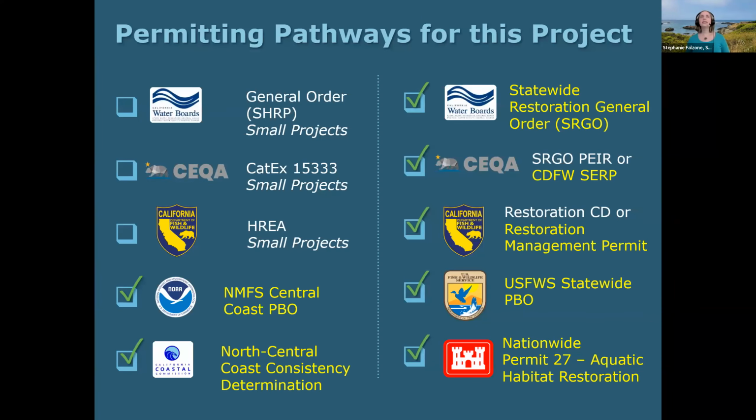And this slide might look a little familiar and a little different. This is showing the suite of permitting pathways that were used for this project. So NIMP Central Coast PBO for those anadromous fish species. And along with that, the CD with the Coastal Commission, since this is in the coastal zone. I think the San Mateo RCD has used that consistency determination, I think, the most of anyone in the state.